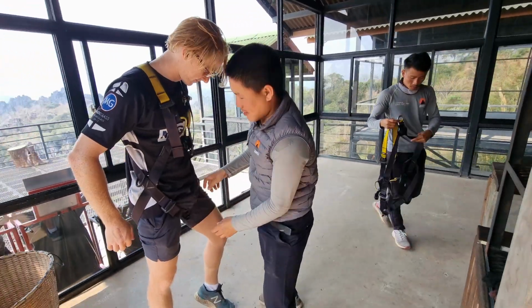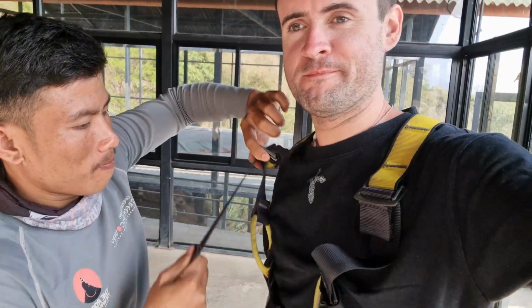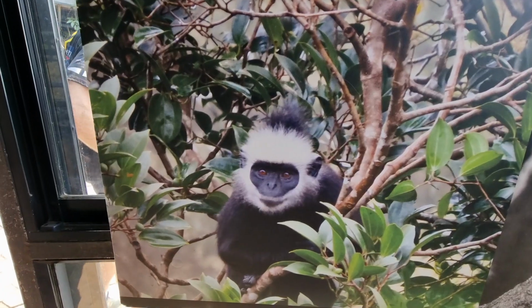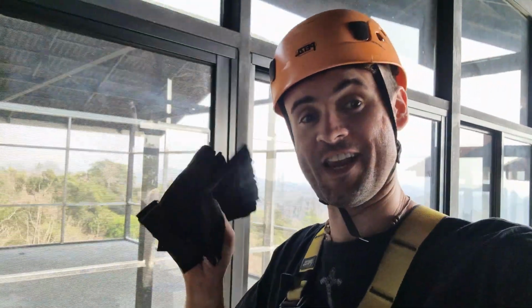Getting set up now. He's setting me up. Woo-hoo! Oh, what's this? There it is. Ready to go. Hopefully we'll see this little guy, named Keith, apparently. The views are going to be amazing. They even gave us gloves. Free gloves. One thing though, recommend you bring some water, because when we're out there, there's no water.